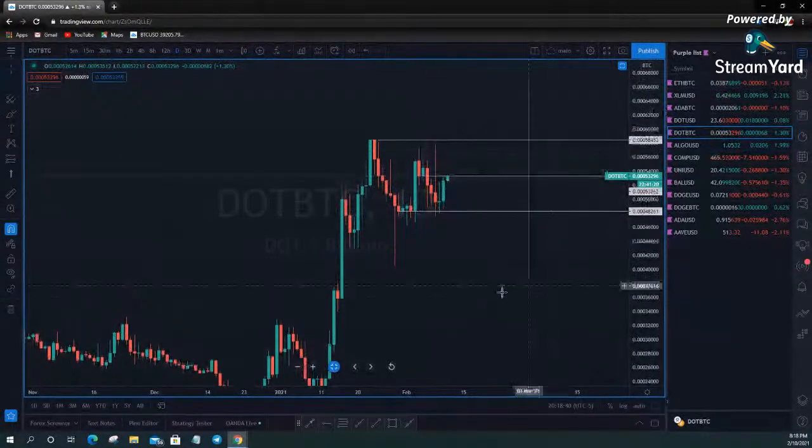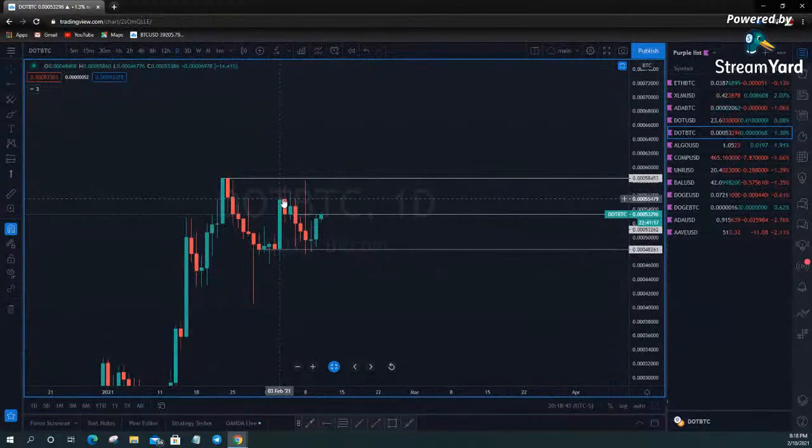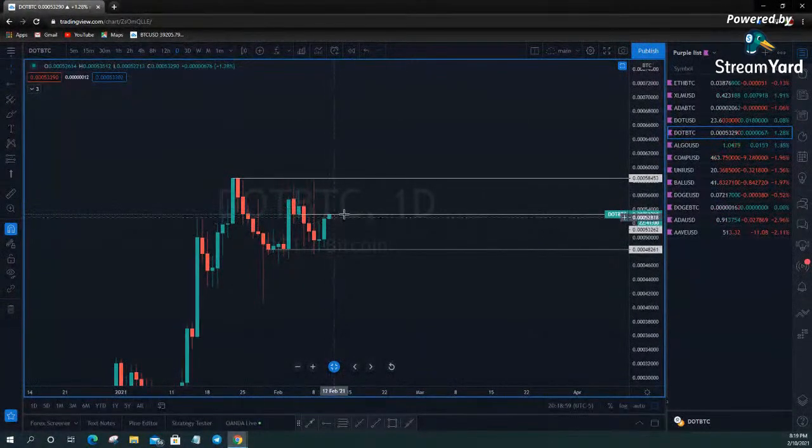If we get a daily closure above these market structure swing highs right here, look for a retest of that level to get long. Don't buy it once you break this market structure. Wait for a retest into something to get long against. That way you have a stop loss area, something to put a stop loss against.